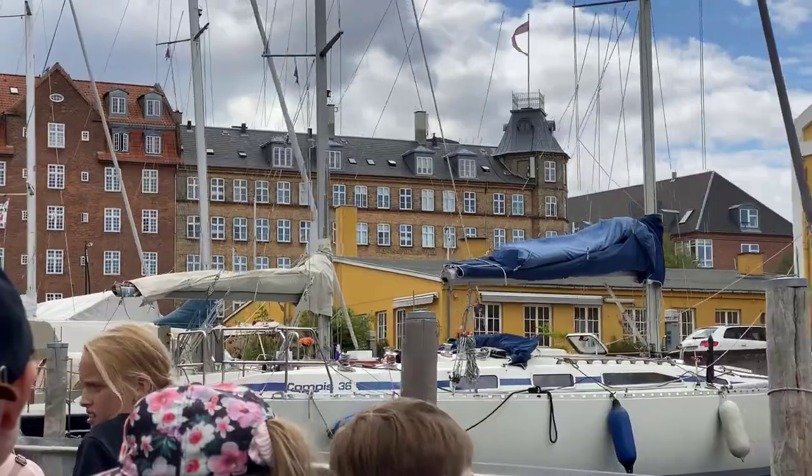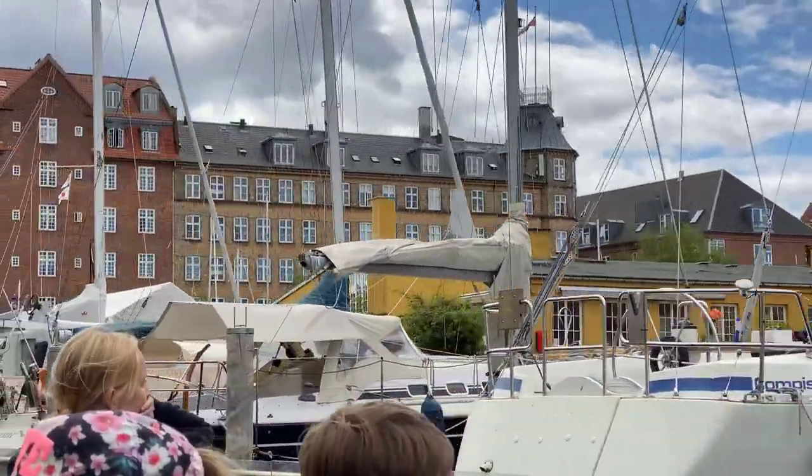Between different Danish islands. And then they have to leave the canal as it is through the sail and are not just floating.